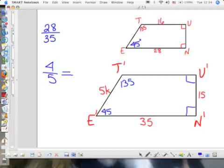Let's start by finding the measure of TE. If I don't know TE, I call it X. Where does it go in this ratio? Top. What goes underneath it? 5K. So what is it? 4K. Okay? All right.